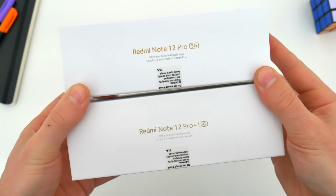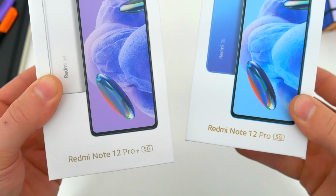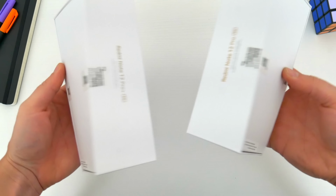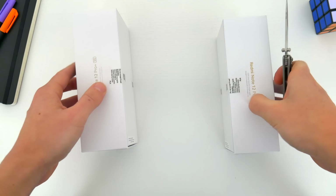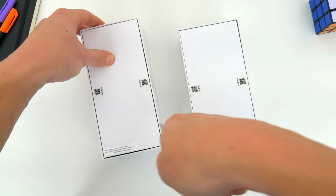If you're looking for a really well-spec'd smartphone in that $350 to $500 range, that's exactly what these are. And I'm going to go over everything you need to know about both of them, including what sets the regular Pro apart from the Pro Plus. But first things first, let's just quickly unbox them so I can show you what comes inside the package, since there are some differences there.